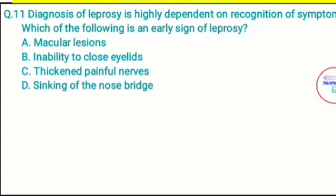Diagnosis of leprosy is highly dependent on recognition of symptoms. Which of the following is an early sign of leprosy? Option A, macular lesions. Option B, inability to close eyelids. Option C, thickened painful nerves. Option D, sinking of nose bridge.